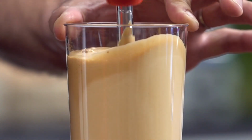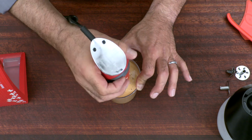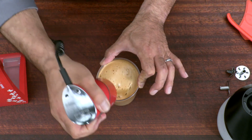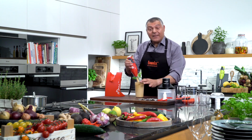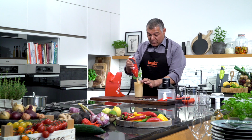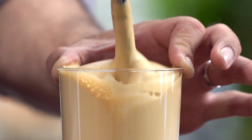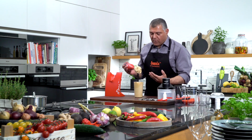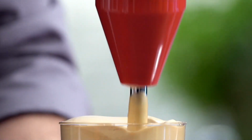Very simple. Now we have a certain consistency. I go back to the high speed and then I start to just mix it around. Very simple, very gently, very easy. You see? This is just crazy. Water and air. Can you imagine? Look at this. This is a foam, coffee foam made out of water and coffee. This is just crazy. Look at this.